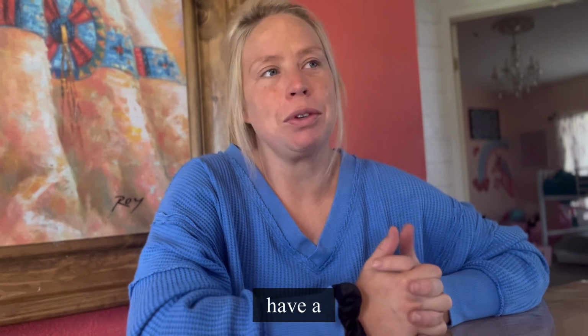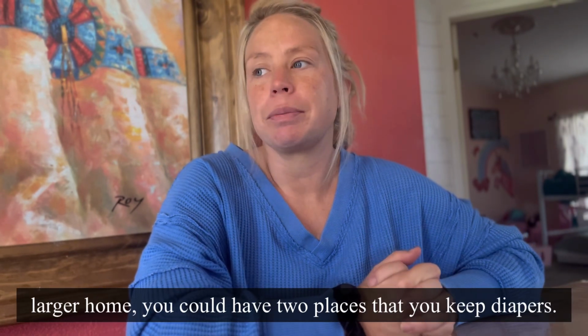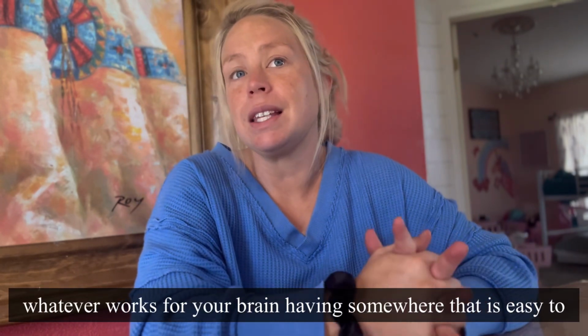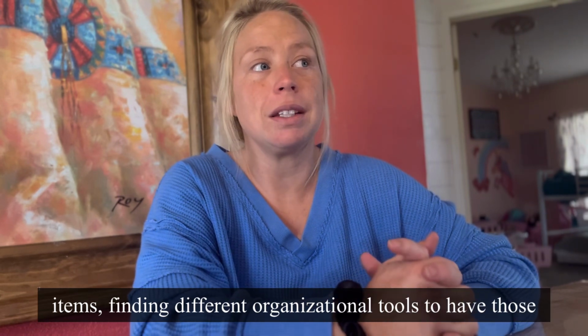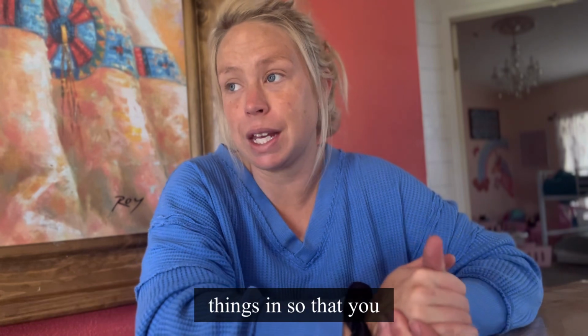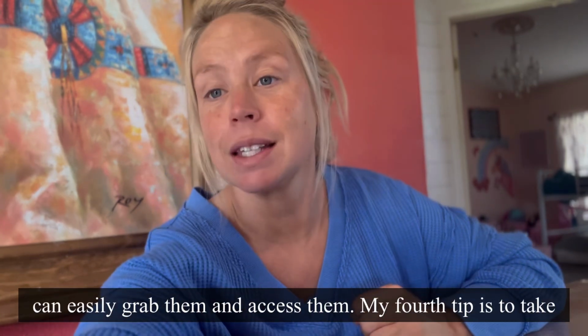And maybe if you have a larger home, you could have 2 places that you keep diapers. It's just whatever works for your brain. Having somewhere that is easy to access those items, finding different organizational tools to have those things in so that you can easily grab them and access them.